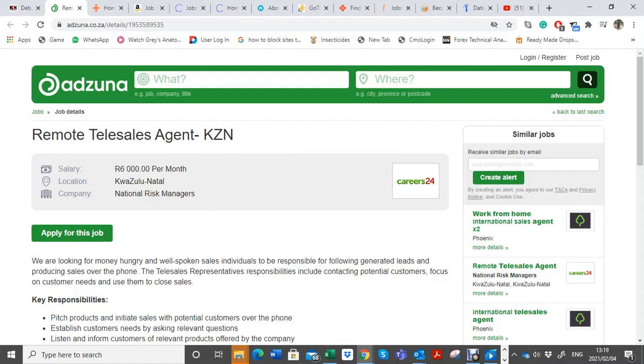Hey guys, so today I just want to take you through some of the websites where you can apply for jobs. It doesn't matter where you are, you can search the location where you are looking for a job. For an example, whether you are using JobMarket or any type of employment opportunity search engine, all you will have to do is search the type of jobs that you are looking for.